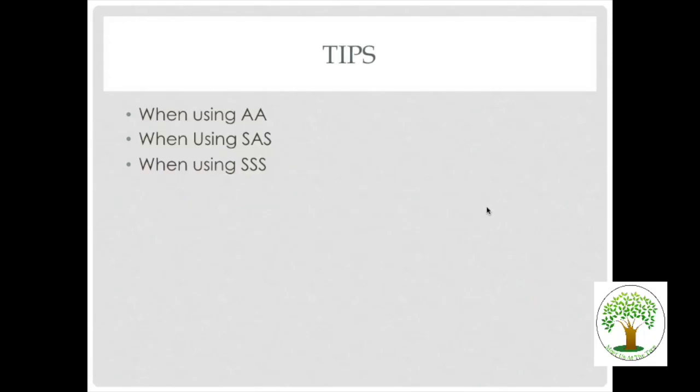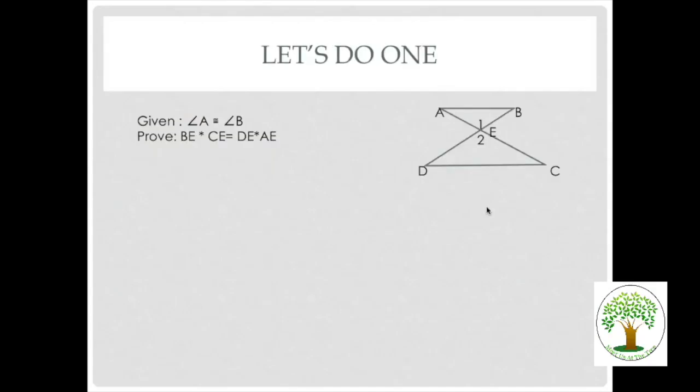Let's do some proofs. I'm going to tell you that this proof right here is very similar to a proof you will have for homework. So we won't be doing a proof for your homework, but we'll be doing one very similar to a proof for your homework. I am going to do this with you right now. Are you ready? Here we go, Amy. We're going to make a plan.